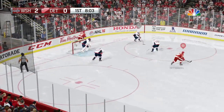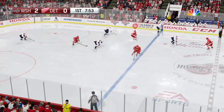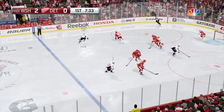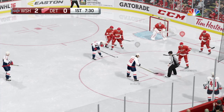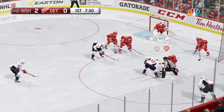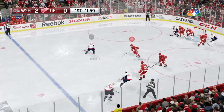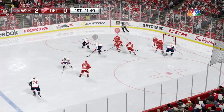Puck collected in the defensive zone by Carlson. Keeping it going now out of their own end. Ovechkin's cut through the neutral zone. A little under 8 minutes played. The Capitals just added some insurance to make this a 2-goal lead. Washington's got that win. Shooting.